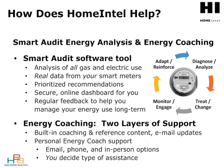So what does HomeIntel do? How does it help? HomeIntel consists of a couple of different main components. The Smart Audit Energy Analysis, a software tool that analyzes the energy in the home, and energy coaching. The software looks at all gas and electric using real data from both the gas and electric meters in the home. So it's based on the home and the family's real energy use, all different energy use, gas and electric in the home. It analyzes that, helps figure out what's happening in the home, which I'll get to later, and prioritizes a set of specific recommendations.